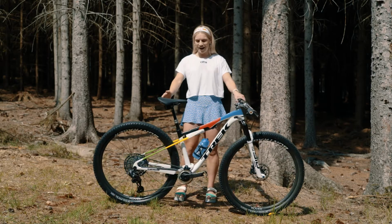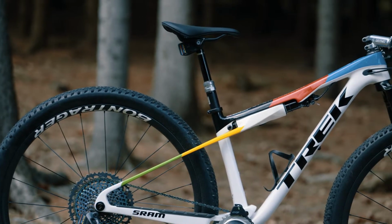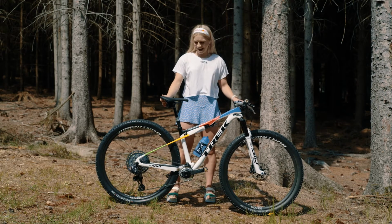Moving on lower down, of course I got my dropper seat post. I've been probably racing my dropper seat post for 4 years from SRAM. This is obviously a key feature of my bike and I always race it at every World Cup.